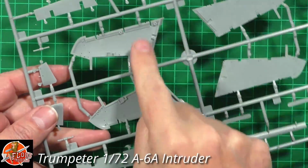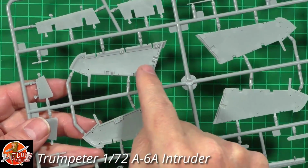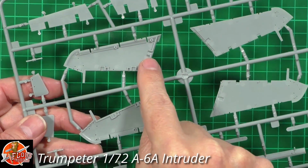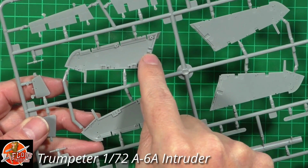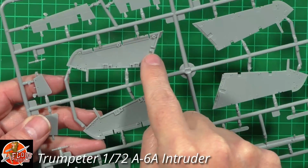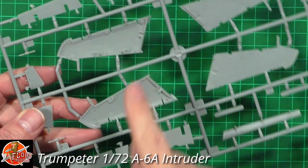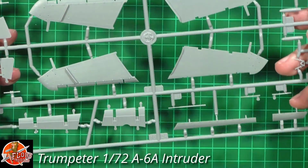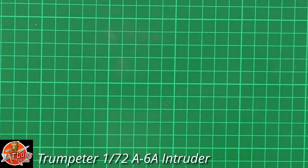And again, for 72nd scale, it's got plenty of meat on the old bones as well. So I was really worried about this wing lock system, but actually you've got a nice, good, solid plug that's going to fit through there as well. So if you are doing them, I think it'd be absolutely fine, because you've got plenty of meat on here and on the other side. So again, that looks pretty nice indeed, no problem with that.